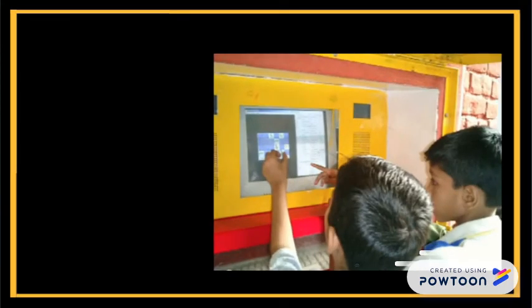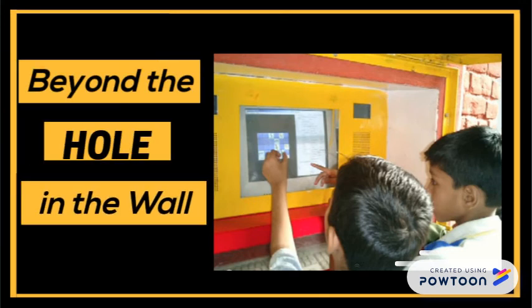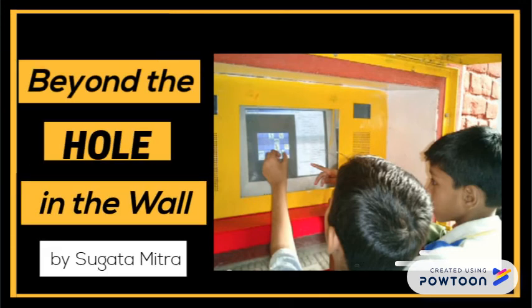The title of the book I'm going to review is Beyond the Hole in the Wall. The author is Sugata Mitra. He is a professor of educational technology at Newcastle University in the United Kingdom. Professor Mitra is most known for his hole in the wall experiment conducted in India.